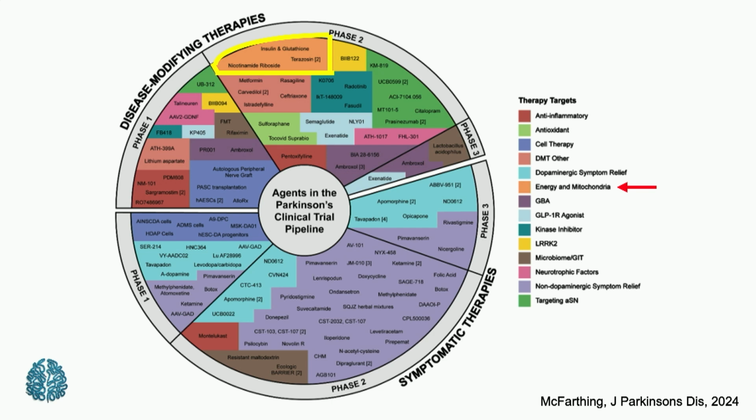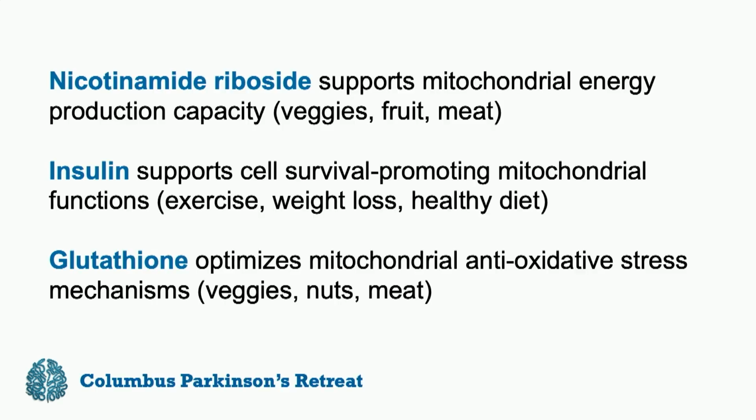If we just look at the upper part of this wheel here, there are several agents that are now in phase 2 clinical trials that work on the mitochondria directly. And as promised, I'm not going to go through them, but some of these agents are actually found at pretty high levels in fresh fruit and vegetables, so that might be an interim way to get them.